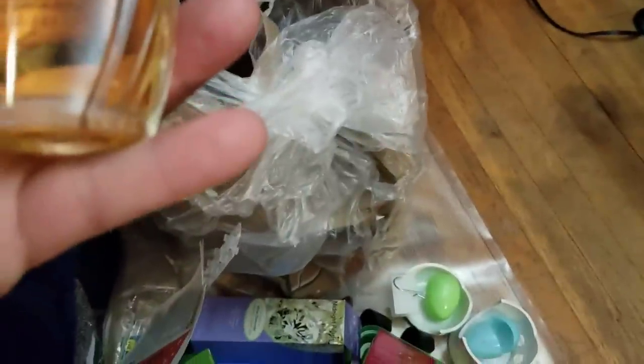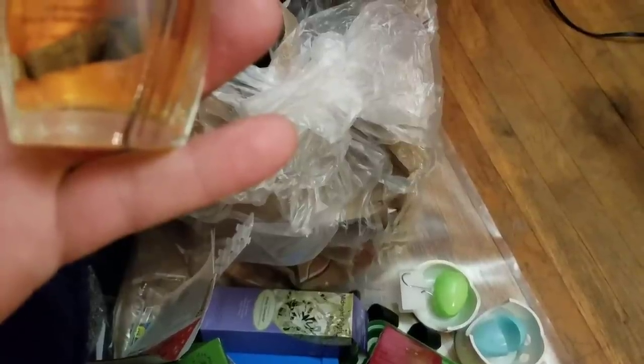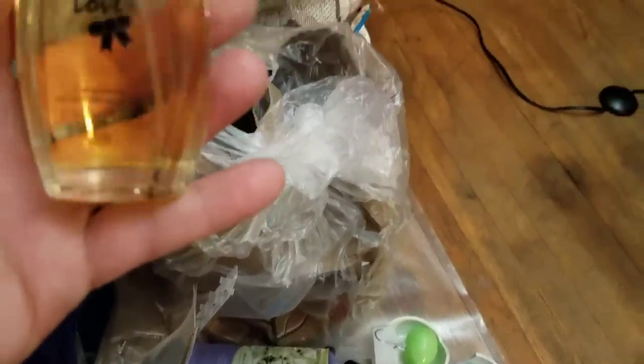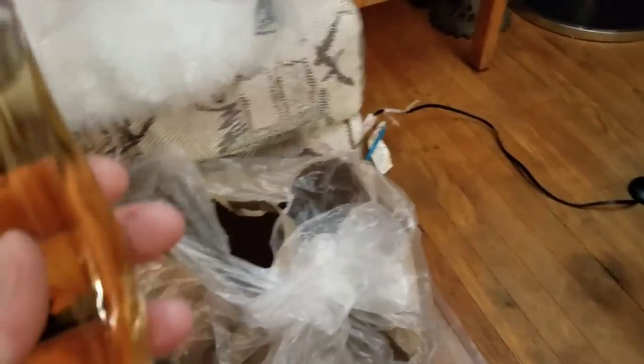Oh, there is a full bottle in here, though, of something. Which one is it? Token of Love for Woman. European American design. So I don't know which bottle that came out of. It's missing the spray thing. But we'll save that. There's nothing wrong with that. Maybe we can take the spray thing off of one of those broken bottles, huh? Anything else in here? What's this?